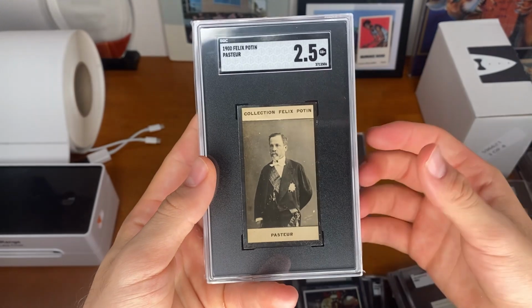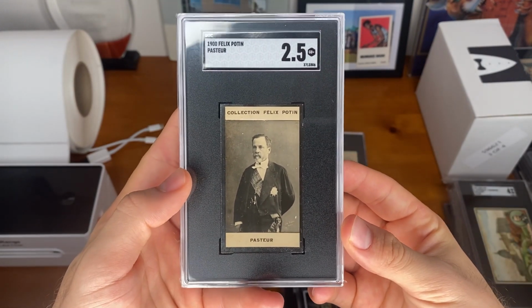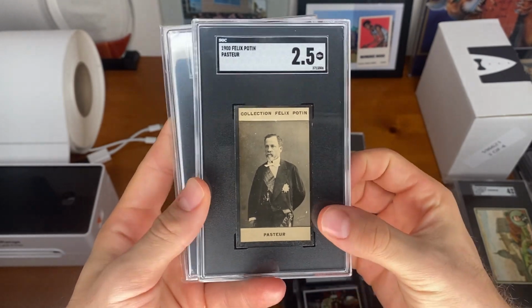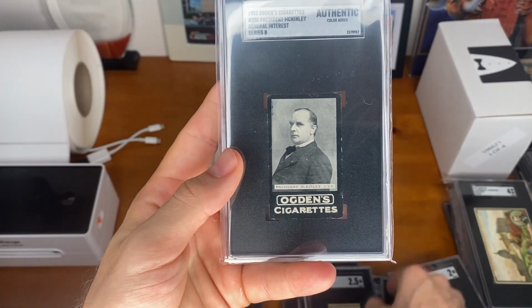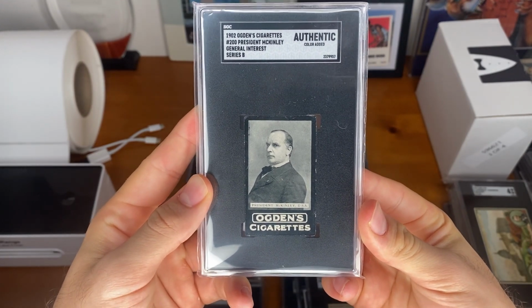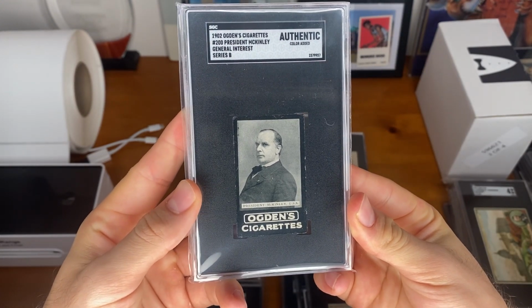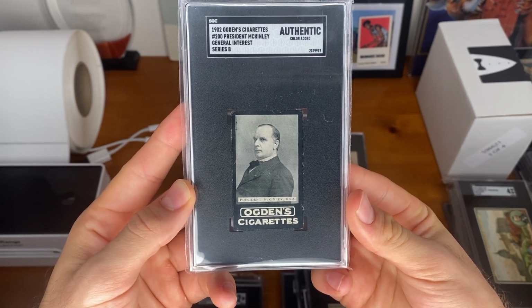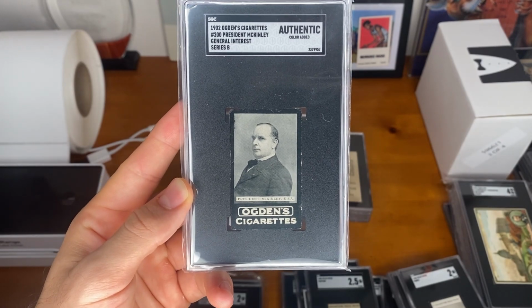We have Louis Pasteur. He is well known for pasteurization, which is a farming technique. Pretty cool card there. And we have President McKinley. Also color added, unfortunately. Did not know the color was added, but this happens to the best of them, and that's what you get when you grade old cards.